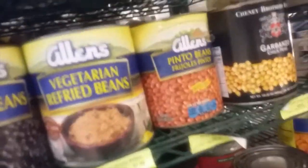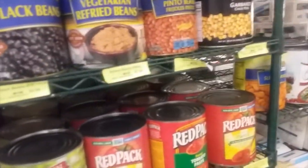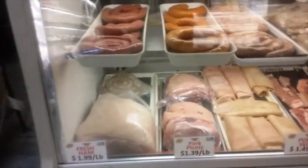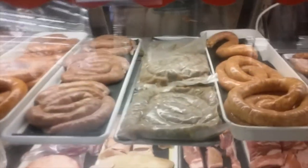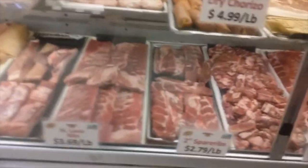Of course, we got all the giant cans of everything. Restaurant, so if you want to stock up, it's a great way to do it. Clam juice. Big giant can of tuna. Kidney beans, pork and beans, refried beans, black beans. South African sausage. I've never seen that. Chorizo, Italian, andouille.